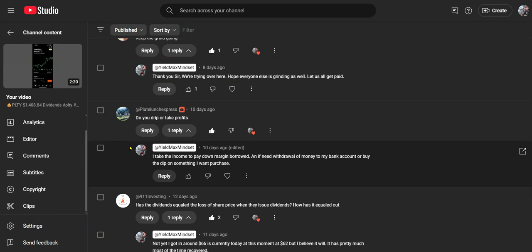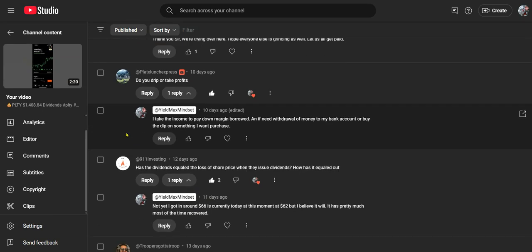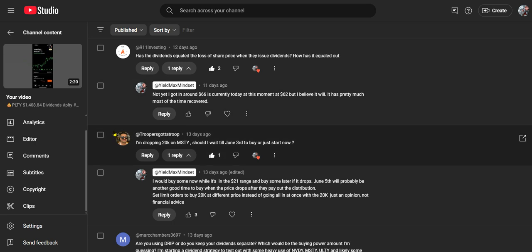Launch Express says, do you drip or take profit? This was 10 days ago. I said I take income to pay down the margin borrowed, and if I need to make a withdrawal of money to my bank account or buy the dip on something I want to purchase. Not sure what I was trying to say there.